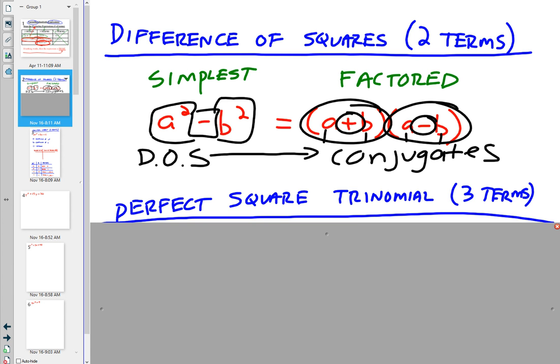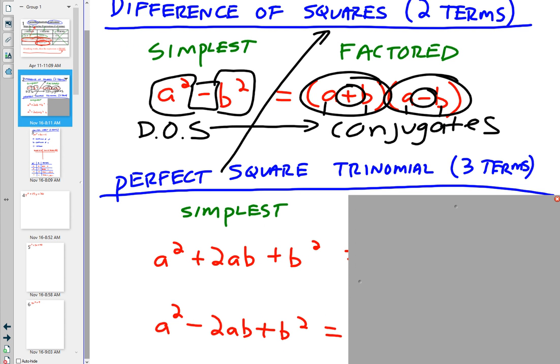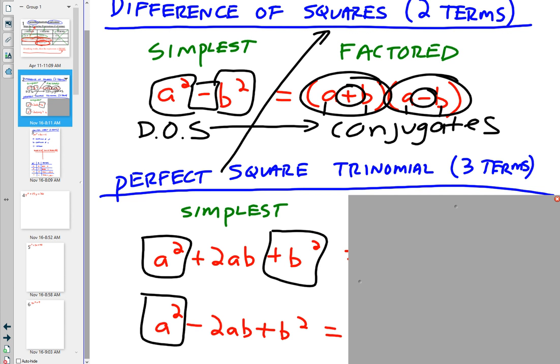Another shortcut is if you have a perfect square trinomial. Perfect square means the same thing it did up here, but now when you have a trinomial, three terms, there's a few more criteria that need to be satisfied. Those perfect squares would now be at the beginning and at the end. The perfect squares would have to be the first and last terms. Not only would they have to be perfect, they'd also have to be positive. If you have a trinomial where your first or last term is negative, it can't be a perfect square trinomial.